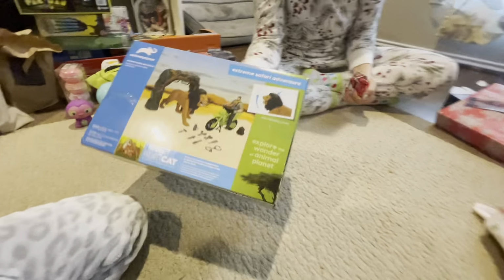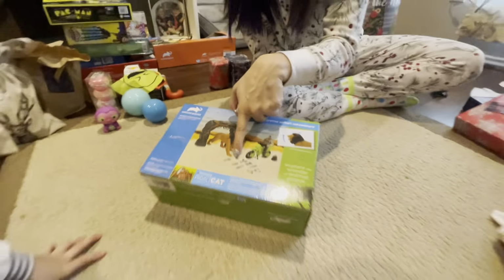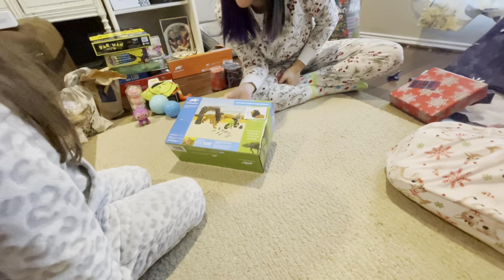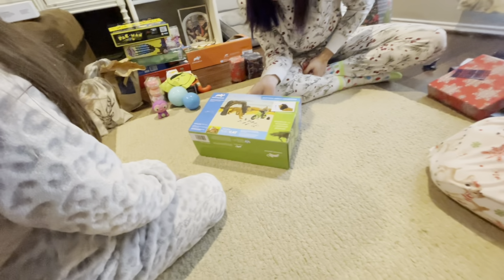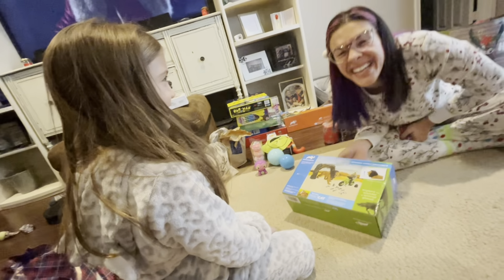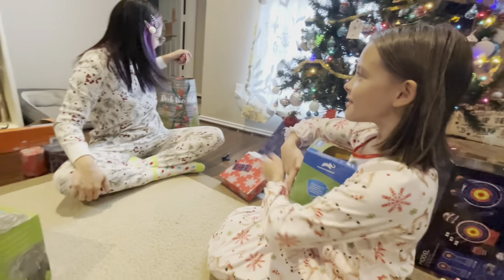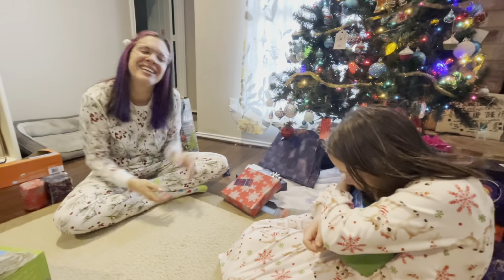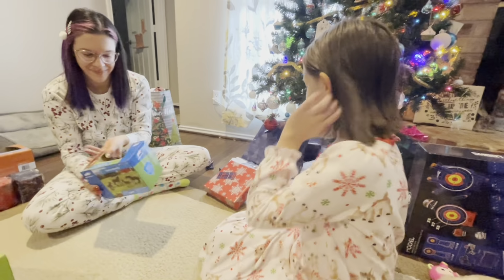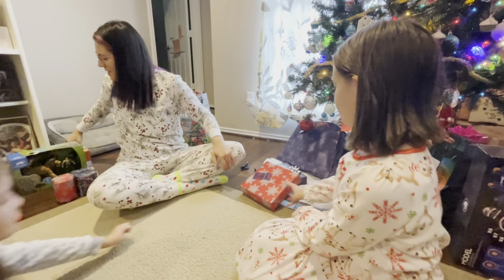Look, it comes with all this stuff. It comes with his little motorcycle and his backpack and all his little cool stuff that he gets to explore with. You know how much I love horses. Sisters? Yeah, in case he needs to cut the lion's hair. We'll go with that. Mommy, you know how much I love horses. I know how much you love horses. I knew you would love it. So I got this for y'all.